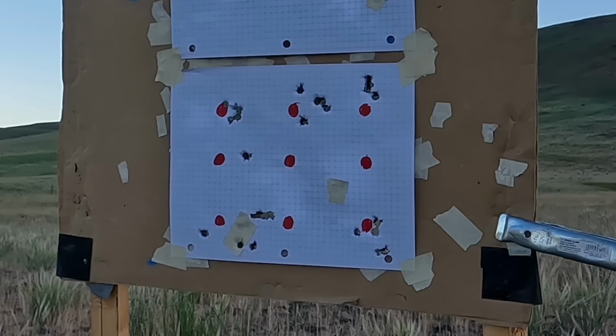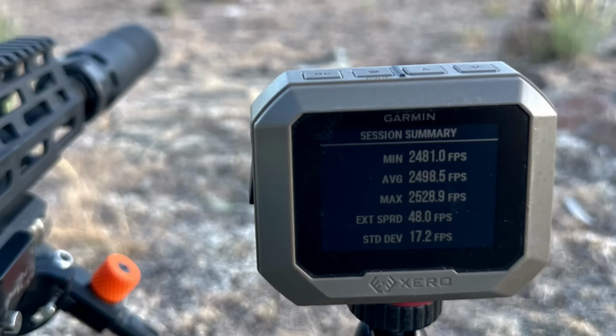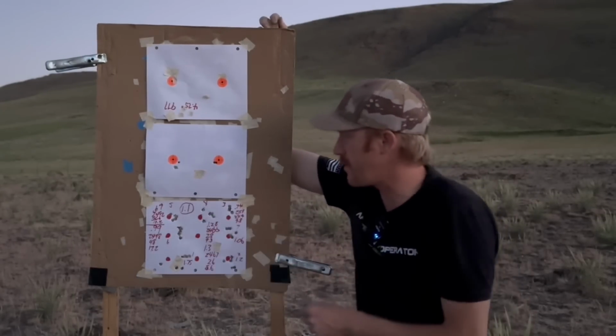And then I fired 5 rounds of the Winchester M118 LR load. Kind of a vertical spread here, which I thought was interesting. 0.99 MOA, or right at 1. Average speed of 24.98, extreme spread of 48, and an SD of 17.2. So that's pretty poor velocity consistency. That's normal for that load though, but accuracy again was pretty decent, just a little bit vertical. Everything else was nice and round here.